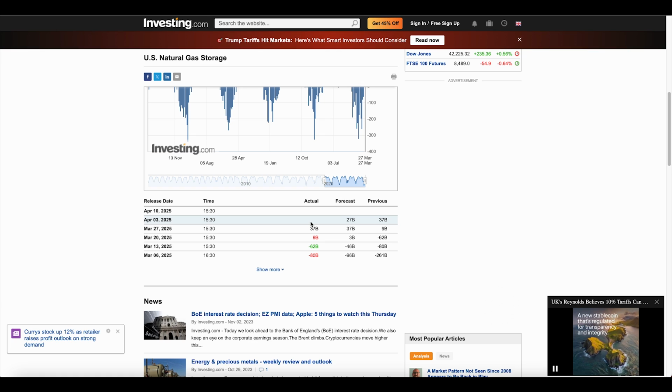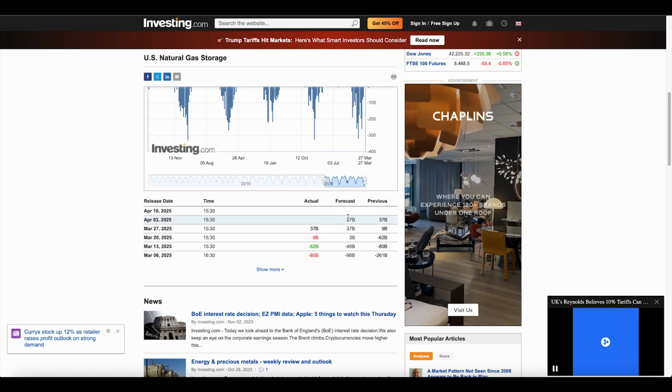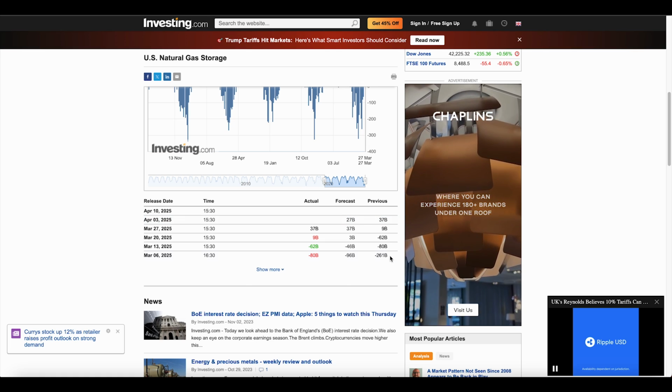So fundamentally, we are bullish and technically we are bullish as well. So keep an eye on the forecast as well. Nat gas reacts very nicely with these inventory reports.